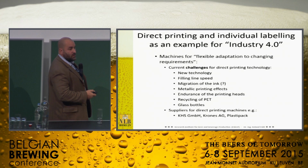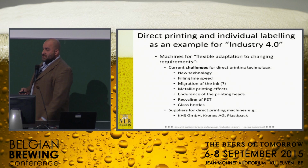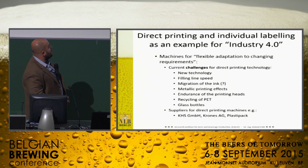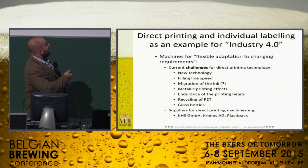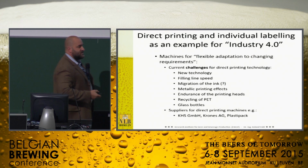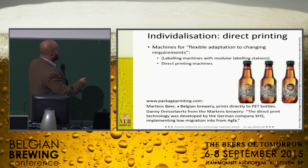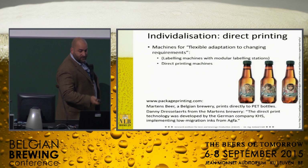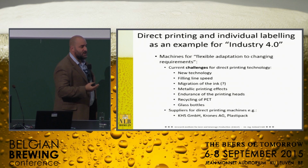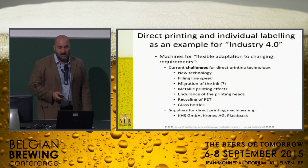Only that I owe you, of course, when we talk about direct printing, the challenges of that technology so far. It's a new technology, we don't have long-term experience, but there is a lot of stuff, of course, to be kept in mind, like migration of the ink. In the example of Martens, you can see that they advertise their system already with low migration ink. So that is something where, of course, people might have concern what is going through the PET into the product. So they need special inks to be developed that do not migrate.